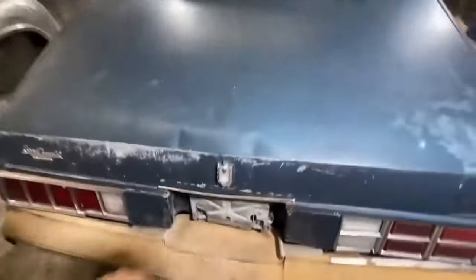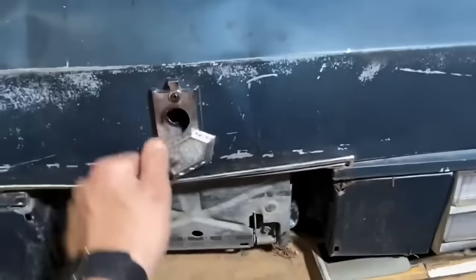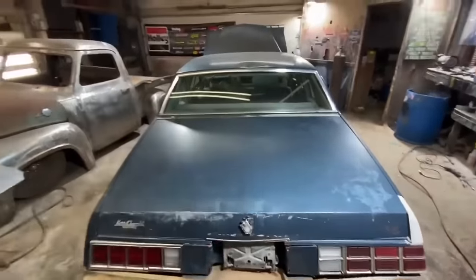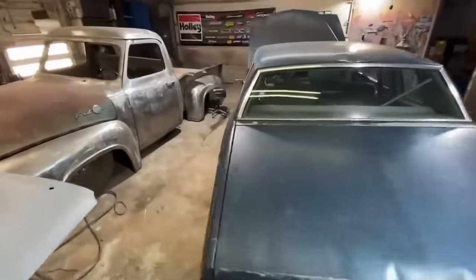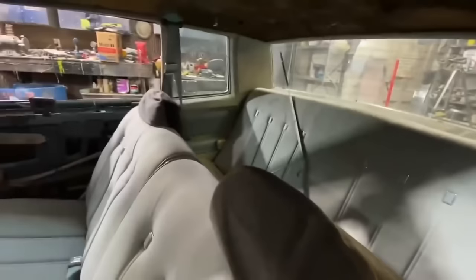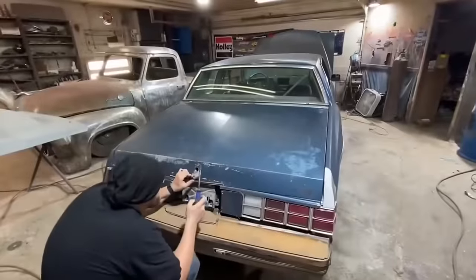I have not been in the trunk yet. I came back here to use the key and the lock mechanism is gone. So I'm gonna get a screwdriver. We will pop this trunk and see what we got in there. Hopefully it's my door panels and stuff because I really don't wanna have to try and find those. As you can see, I'm missing. Yes, I do have the back still in. That's good. But yeah, let's check it.